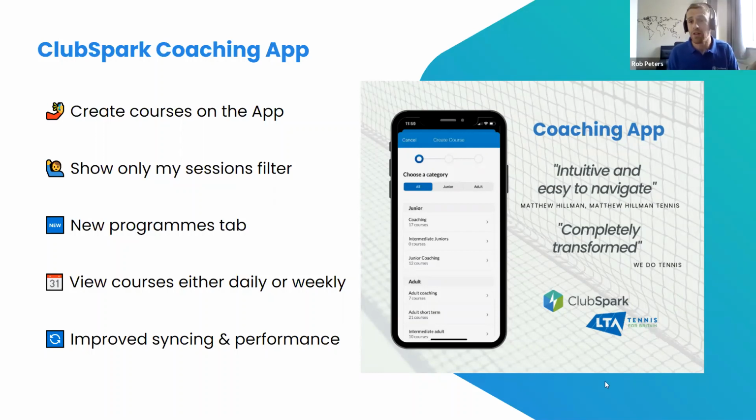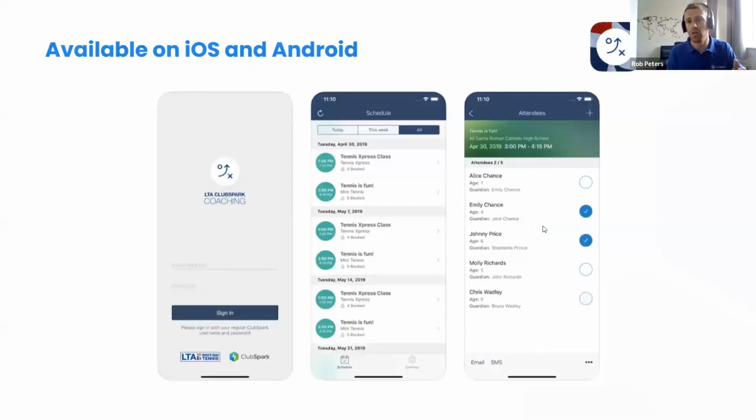So if you haven't seen that already, I'd recommend having a look. If you go onto your Google Play Store or iOS, this is the app you're looking for. It's got this logo with the Union Jack in the back there. And it's called Club Spark LTA Coaching. Is the app you're looking for. And then you'll see it will look a little bit like this once you log in.